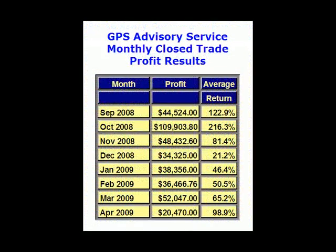Now this table lists the GPS advisory monthly closed trade profit results. These closed trade profit results include the GPS currency, commodity, and equity portfolios.